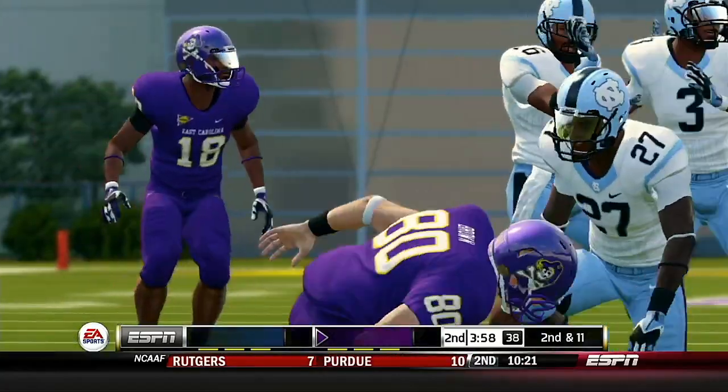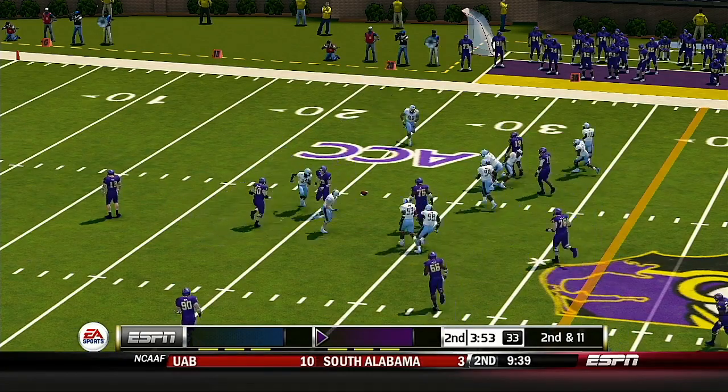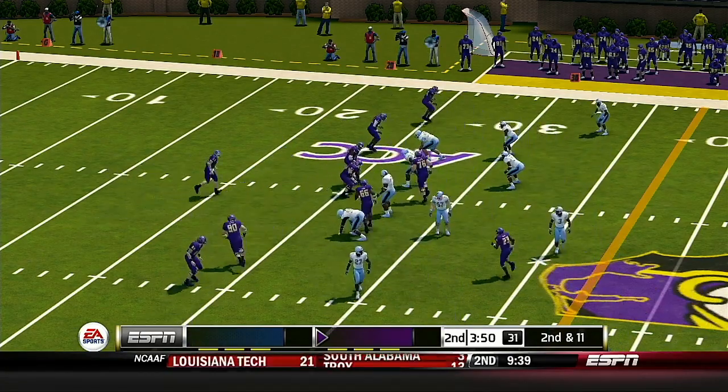Throws complete, and he's hit hard behind the line. That'll be a loss of one. Not much going on there. Those kind of plays will not work against this defense. You can be sure of that.